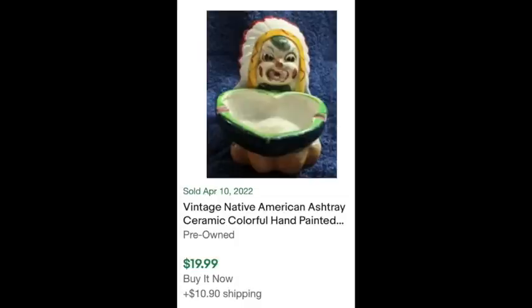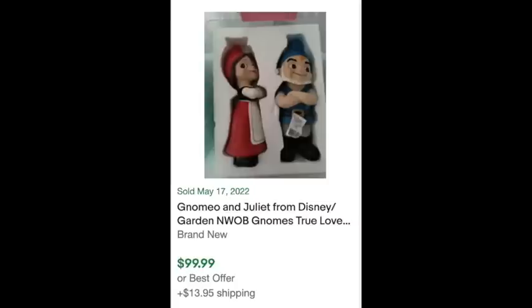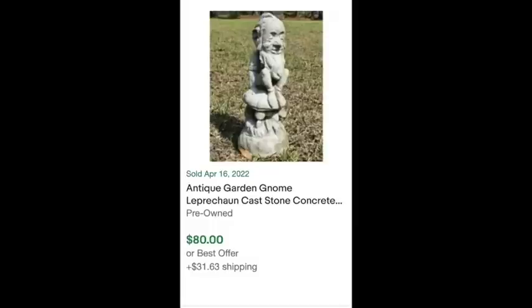But I didn't find any gnome ones, or if I did, they were more modern. They weren't vintage ones. So I thought, you know what, let me see if gnome stuff is still selling, because I know it was kind of hot. So there are still gnome stuff that's selling. This is from Gnomeo and Juliet.